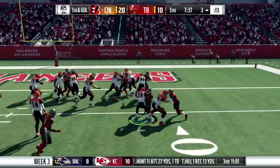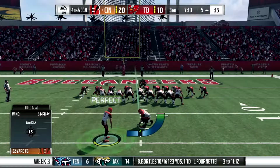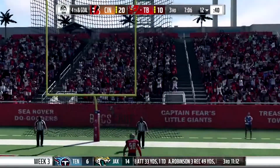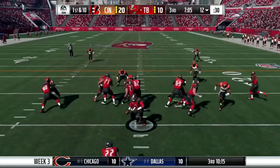On 3rd and goal, pitch on the outside. Mixon coming in to get this handoff after the injury. Not a lot of room, and we have to kick a field goal. So out will come out, snaps up, and Elliott misses wide right. It was a 20-yard field goal, and Elliott just shanks it.